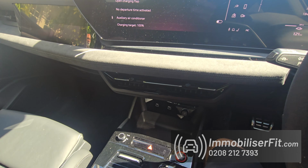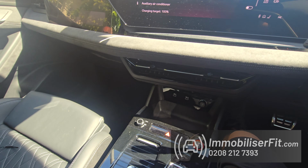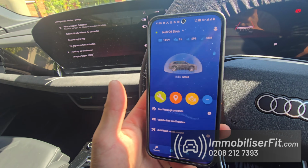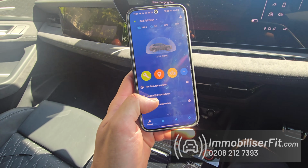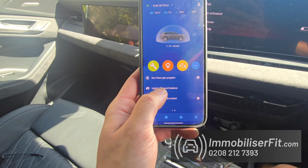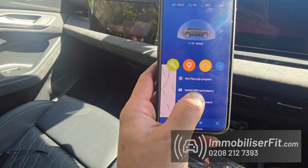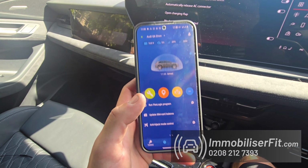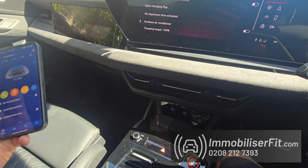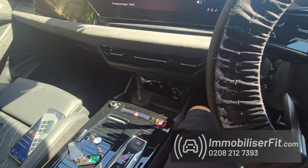Brand new 2026 Audi SQ6 e-tron, so it's the fully electric vehicle protected with a StarLine M66 tracker and immobiliser. So we have an app, we can see the vehicle's armed and protected with the bubble around it. We also have tracking over here, so we can see where the vehicle is, but that will reveal its location, so we're not going to do that. But you can see where it's been, where it is currently, you can track it and so on.